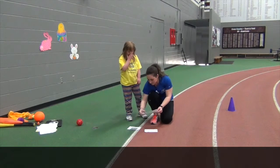Jump. Step. Depending on the child's preference, visual demonstrations can be presented by the instructor, in a picture, in a video of another person, or in a video of the student themselves.